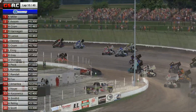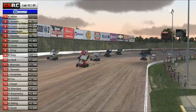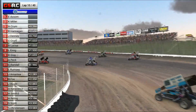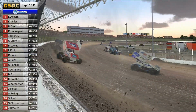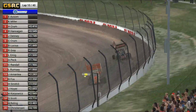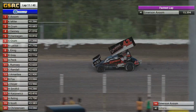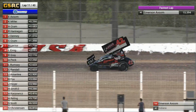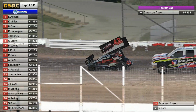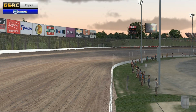3 wide for position, wants to be number 4 in the middle of the field. 3 wide, almost 4 wide. There's contact in the back, and someone goes flying through the air. Caution will come out this time for an incident. That incident was a pretty big one for the driver further back in the field. Going to be the 56 of Austin Sheardon. Got tagged and up on the top side. You'll see a replay here in just a couple of moments, but pretty big flip from Sheardon.